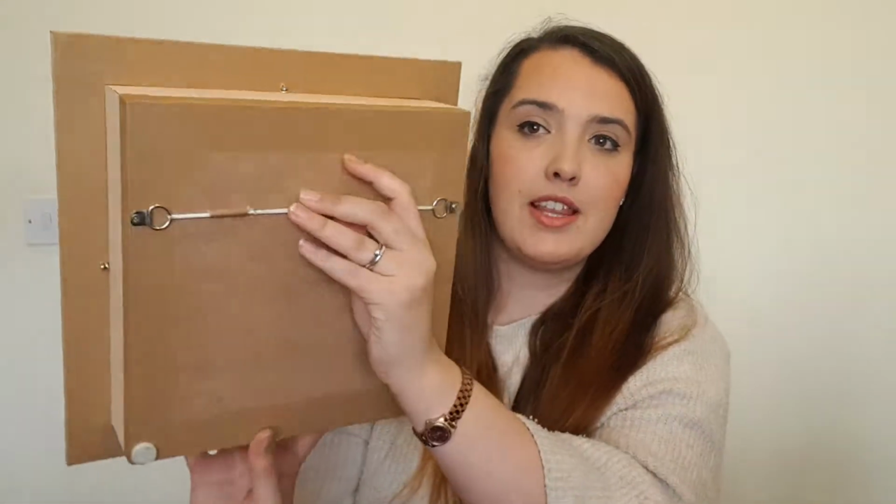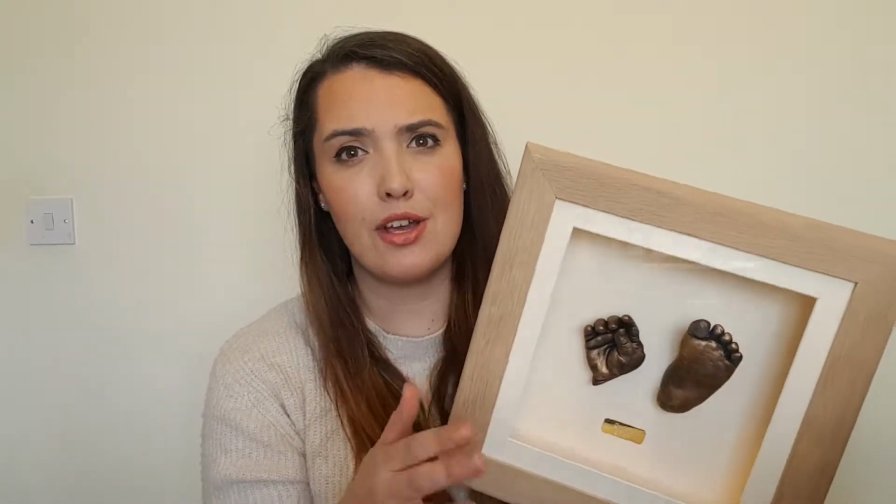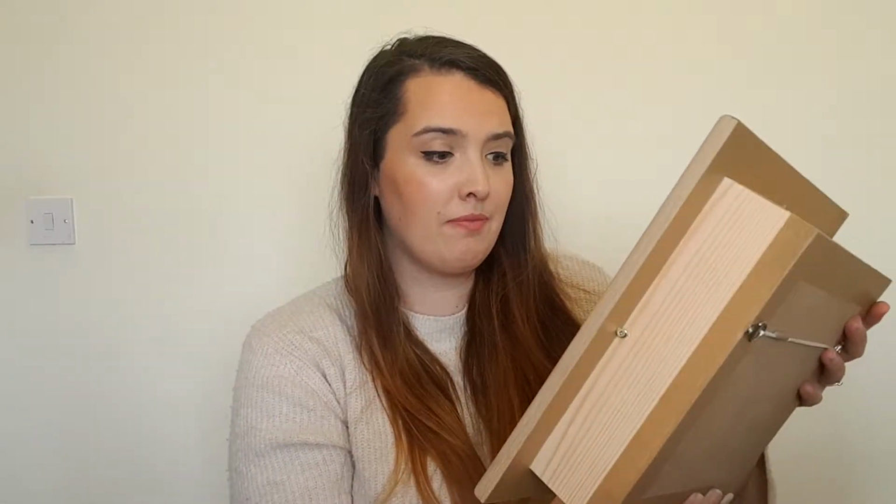And then it just comes with the little hook on the back. So I've been hanging it on our wall and I just absolutely love it. You can also get DIY kits to do this. I don't think they'll come out quite as professional, but I just absolutely love it. So that's 100% have to be in one of my favourites videos.